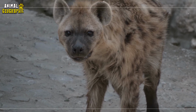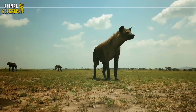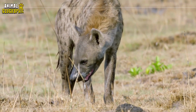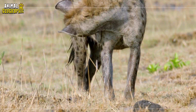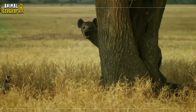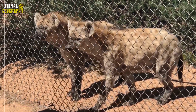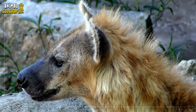The hyena's lifespan. The magazine Scientific American indicated that the hyena possesses an immune system that makes it more resilient to diseases. Yet, it does not live in its wild environment for a long time. Its lifespan ranges from 10 to 12 years in the wild. However, it increases in the lives of captivity, where reserves and national parks may extend its life to 25 years.